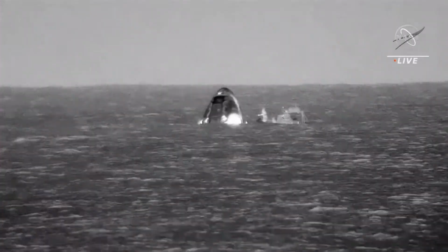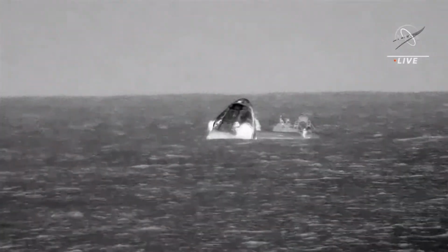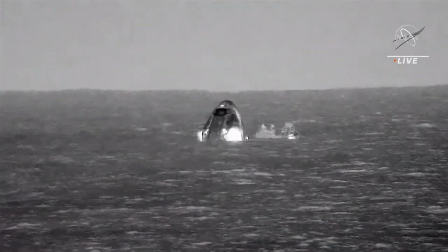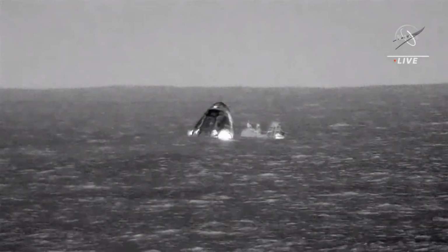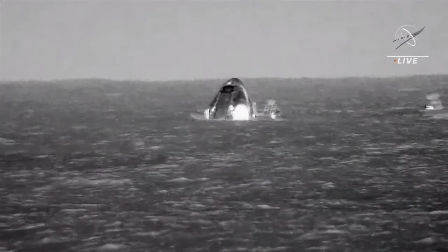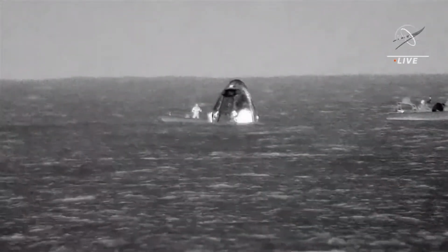Now, of course, we have recovery teams out there that are executing these operations. We can actually see some of the personnel there. We do have a public affairs officer on recovery vessel Megan, Courtney Beasley, who is standing by and watching the operations unfold and providing some coverage from there. I'll do a comms check with Courtney Beasley, who's there via satellite phone.